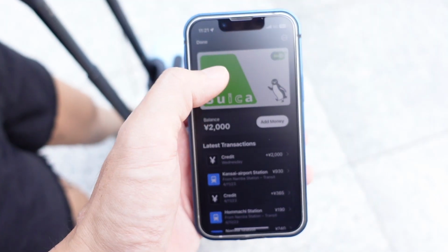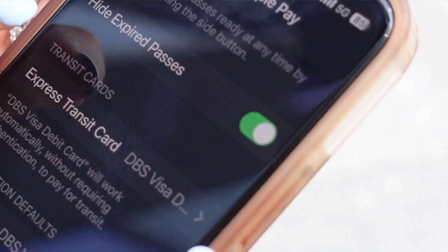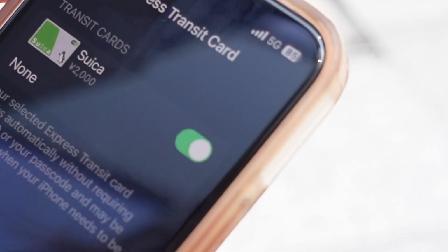The stressful part is figuring out where the train is in Tokyo Station. If you do have the Apple Wallet, a little tip is you can turn on Express Transit and you can actually use the Suica card with your phone off. You don't have to do Apple Pay where it does facial recognition or anything like that, just tap your phone and it'll work. Let's go figure out if we can make our way to Yokohama.